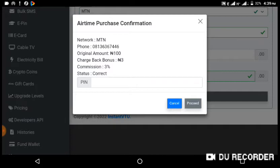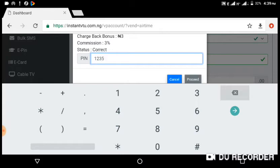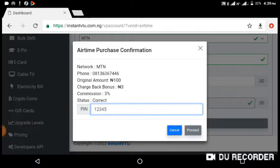So what I have to do is add my PIN. My PIN is what I defined when I registered my account. You can define yours too. I just use mine for demonstration purposes. So you can change yours to a very good, complex one that you can use for your transactions. So I'll just click on proceed.